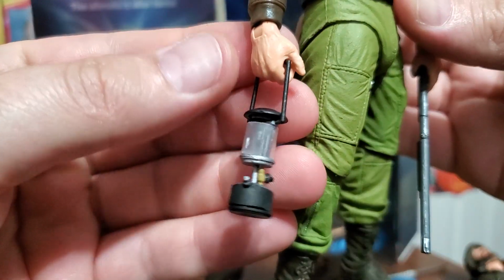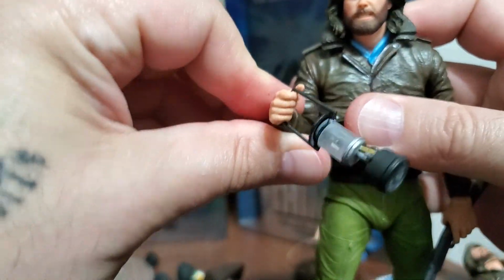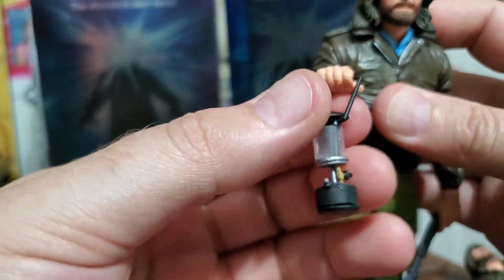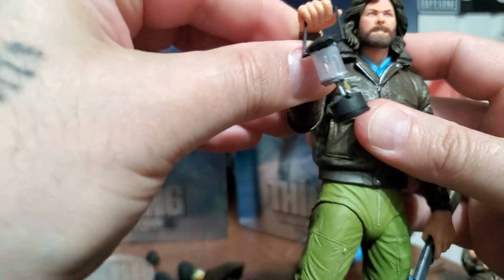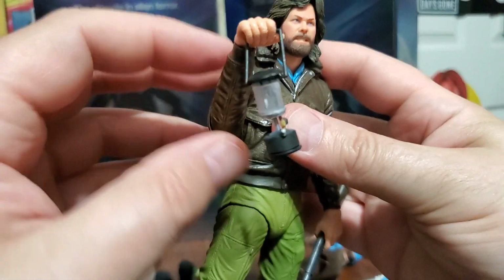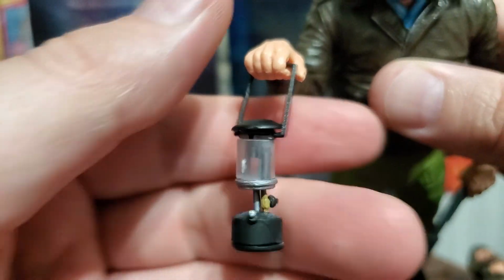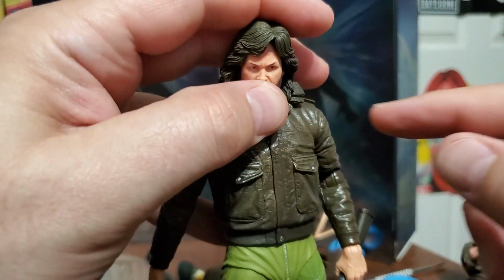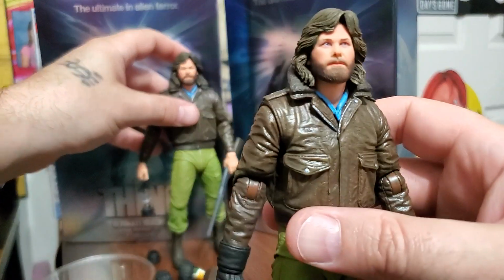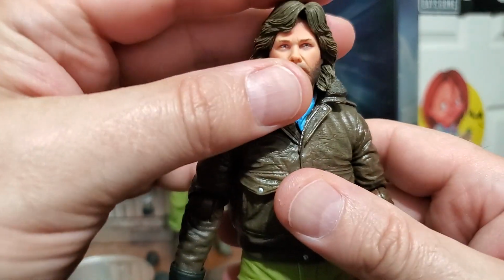He's got this little lantern and this little lantern hand. Be careful with the handle of the lantern because it is a bit fickle, but you can put him in some of the poses like in the movie where he's holding the lantern up. But again, be careful with this lantern. It is really brittle plastic. It's that hard plastic.